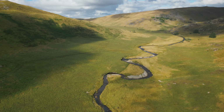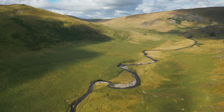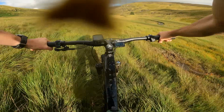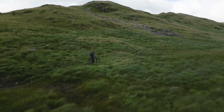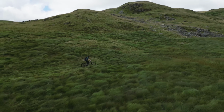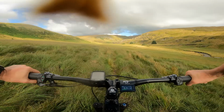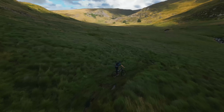Okay, this might look like a grassy field, but I can attest you, it is not. Each pedal stroke is a wonderful surprise of either hub deep mud or bog. It's an engaging, physically taxing ride. This is really hard work. Oh God. But it is stunning.